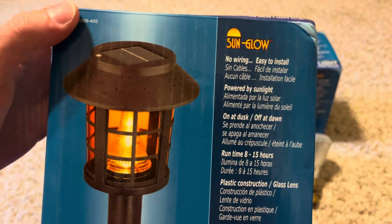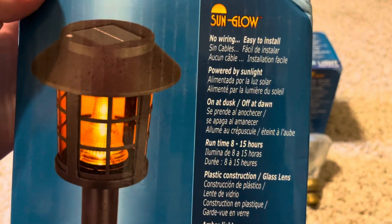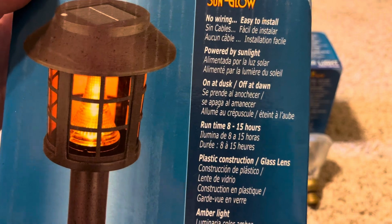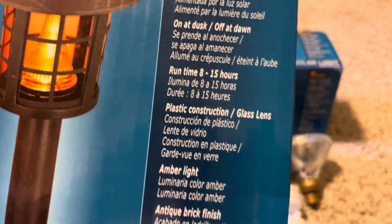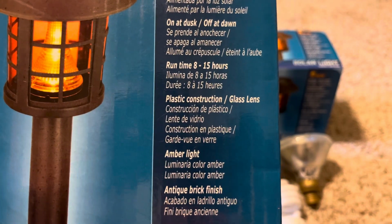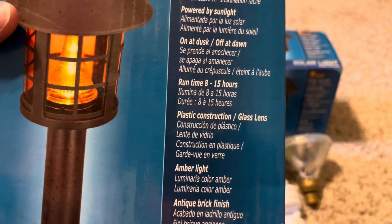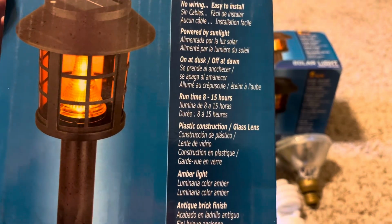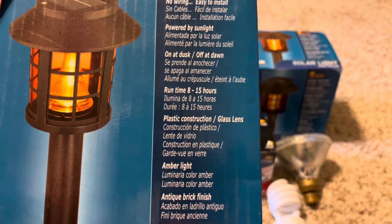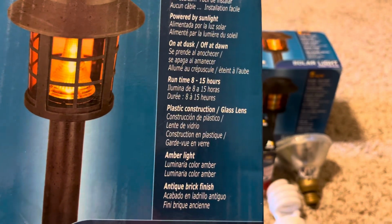Of course, no wiring required, easy to install. Of course, powered by the sun, and then on at dusk, off at dawn. Of course, the runtime on these is 8 to 15 hours. That's actually pretty good. And then, also, as you can see, it says plastic construction and glass lens. So that's actually nice. These have a glass lens. The glass lens solar lights are really nice solar lights because, of course, the lenses never fade. So that's the one thing I like about the glass lens solar lights. And of course, amber lights. So these glow an amber color. So these are really cool.